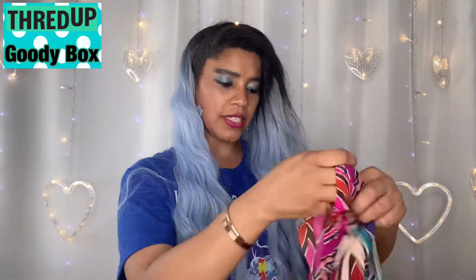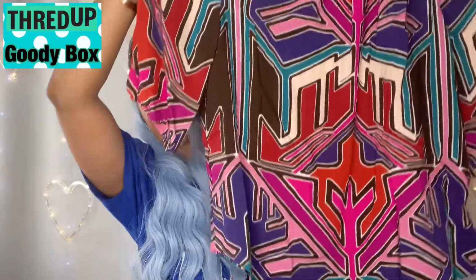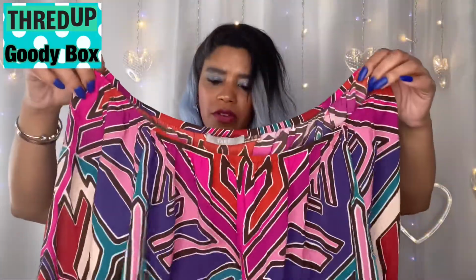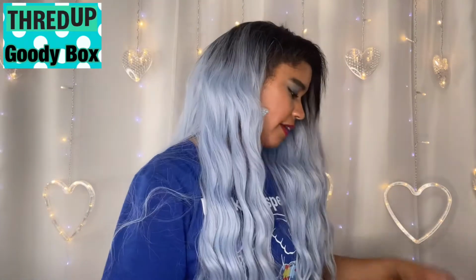So now we have a Tart size medium shirt. I'm not a huge fan of the print, I can tell you that right now. I kind of like the fit, the way it'll probably fit, I mean, the way that it's designed. But I don't know about the top part of it. Yeah, I don't know, guys. Not jumping out of my seat over that.